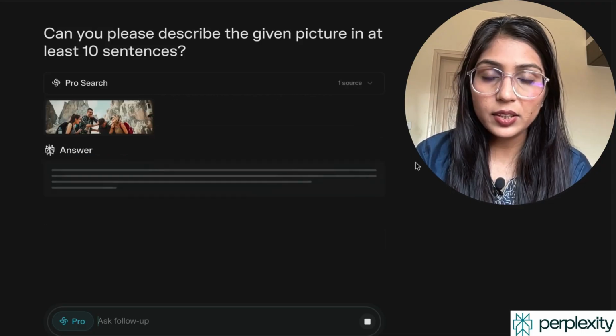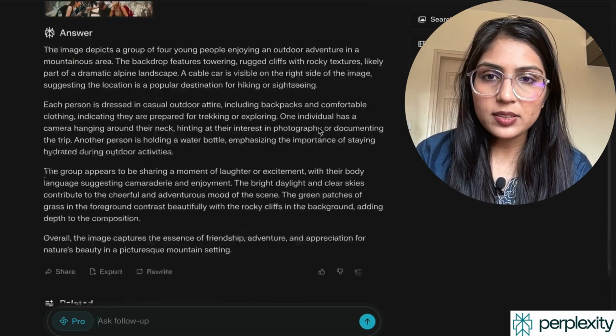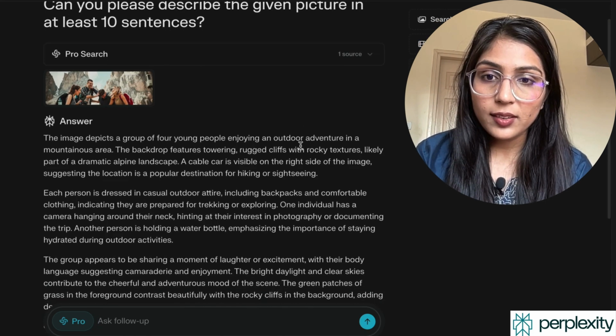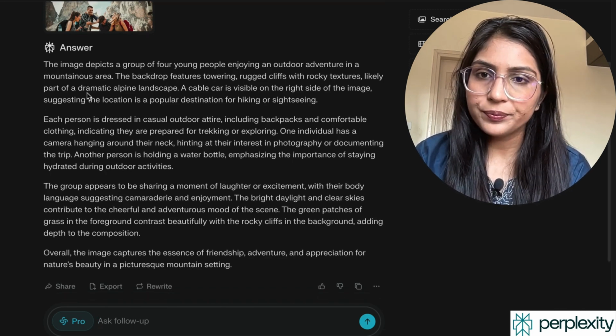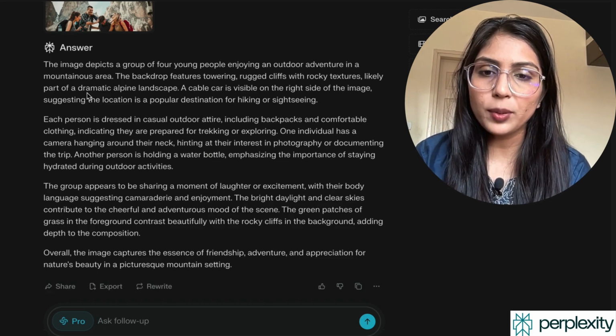See, it has described the given picture so beautifully. The image depicts a group of 4 young people enjoying an outdoor adventure in a mountain area. Okay, so this is the full description about the picture.